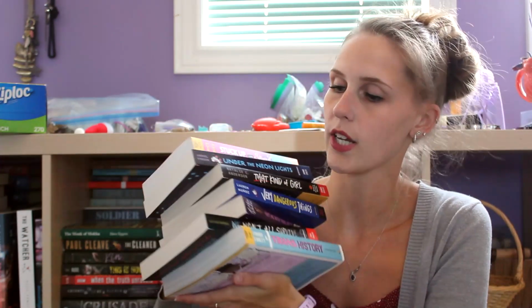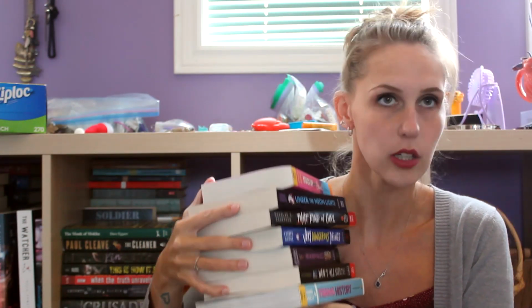And now on to the haul. So the first couple of books that I'm going to talk about are ones that were sent to me by publishers. I have 7 that are from Penguin, so we're gonna just talk about those ones real quick, do a little rundown. The first one I have is Stuck Up and Stupid.